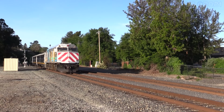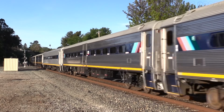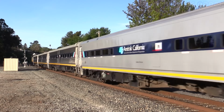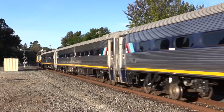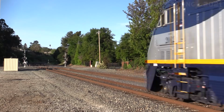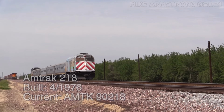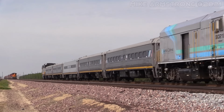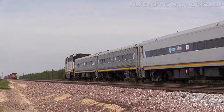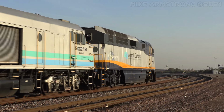Following its conversion, 90215, formerly 215, was based in the Midwest out of Chicago. It was later leased by the state of California for use on the San Joaquin trains between Bakersfield and Oakland. Amtrak 90218, previously 218, was also originally based in the Midwest but later leased to the state of California. Like the 90215, it was repainted into a California Department of Transportation scheme.